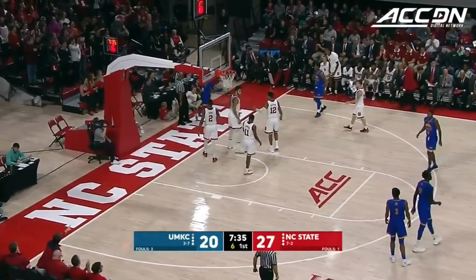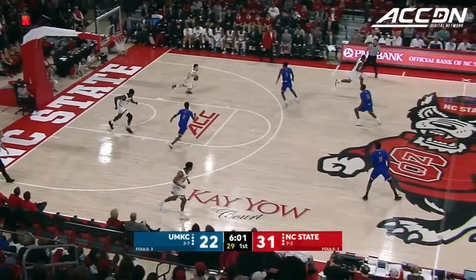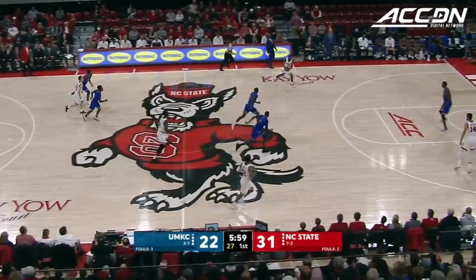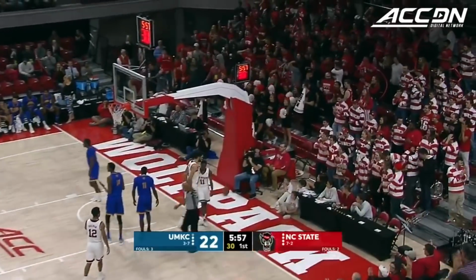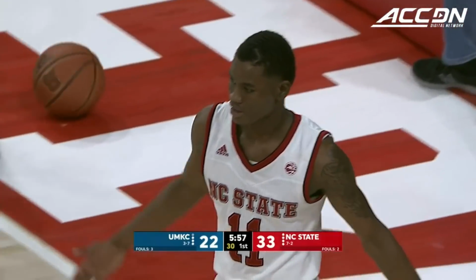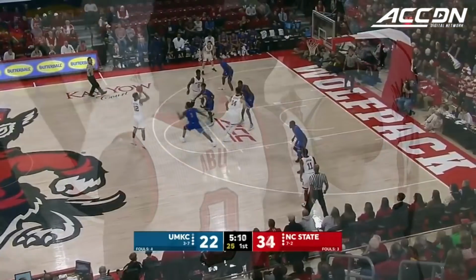Bishop with a drive. Had it swatted by Omer Yurtseven. He wouldn't have made last year going to the basket on that second effort. Right. He didn't have the confidence. Markell Johnson! Oh my goodness. How many point guards in the country can do that? Not many. Glad to have him back.